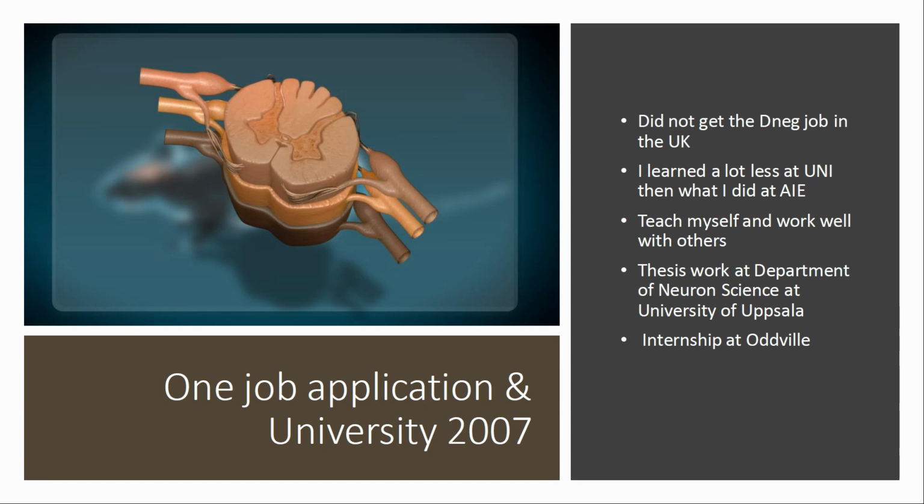I did a thesis there as well at the Department of Neuroscience in Uppsala, where I did a lot of medical visual stuff, showing brain cells, rats, and nerves, so they can show these to clients and governments so they can get funding for their research. So that was a part of my thesis.